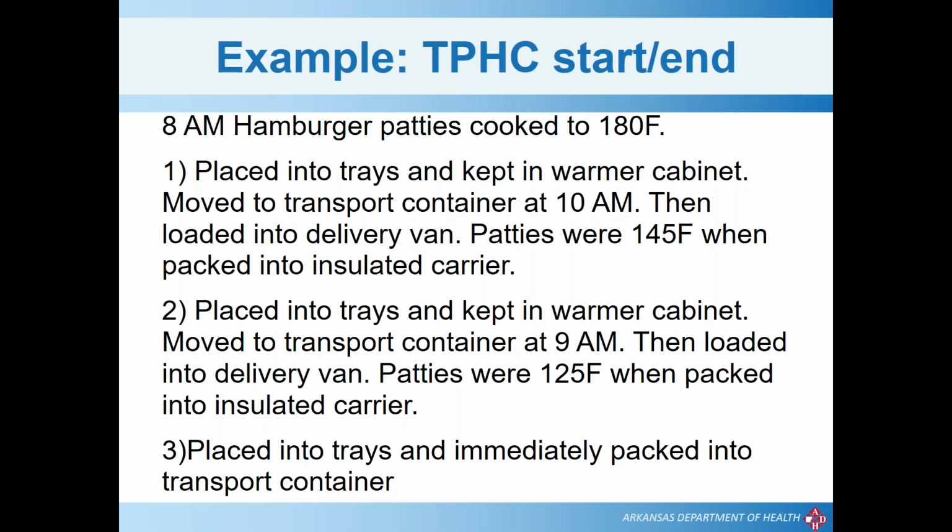So let's say in all 3 of these scenarios, you're going to start with hamburger patties that are cooked to 180 degrees, so they're well above the cooking temperature that's required for hamburger patties. In the first scenario, you place them into trays and you keep them in the warmer cabinet. You move them into the transport container at 10 a.m. and then load them into the delivery van. The patties were 145 when packed into the insulated carrier. In the second scenario, you place them into trays and keep them in the warmer cabinet as well, but you move them into the transport container at 9 a.m., then load it into the delivery van. But when you took the temperature of the patties when they were packed at 9 a.m., they were 125. And then in the third scenario, you place them into trays and immediately pack them into the transport container.